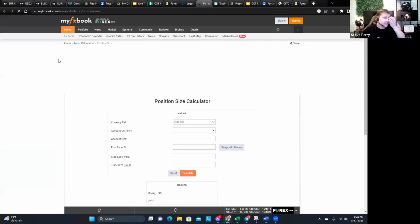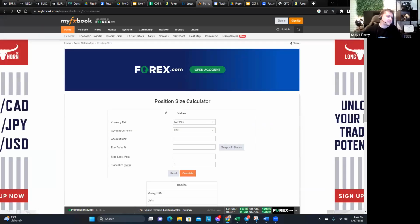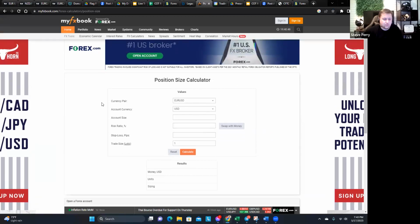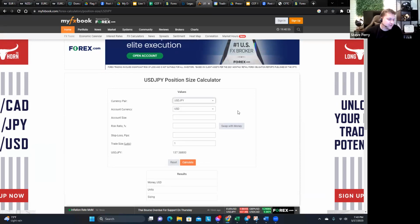This is with my FX book. This is the one I like to use. Everybody has their own. Some of them are on TradingView. There's some on MT4. I just use this one. It's just what I've always used and I like it. So I'm going to switch this to the dollar yen because I know I'm trading the dollar yen, right?